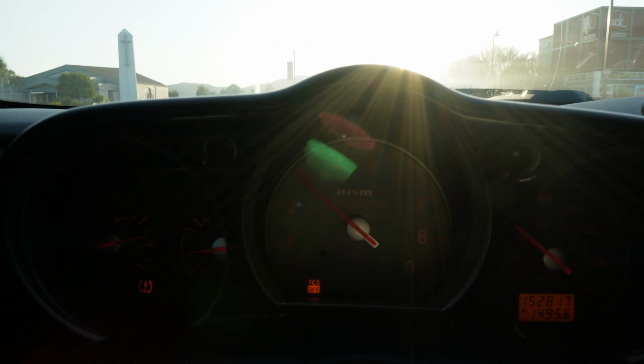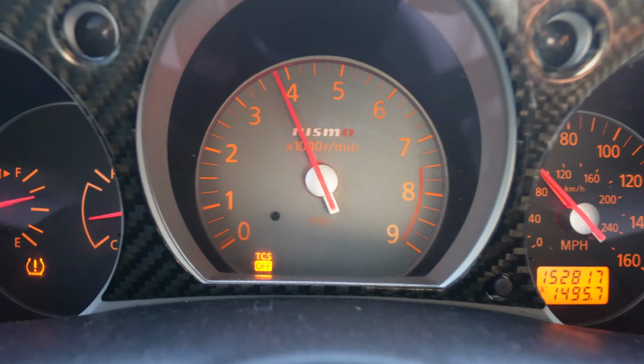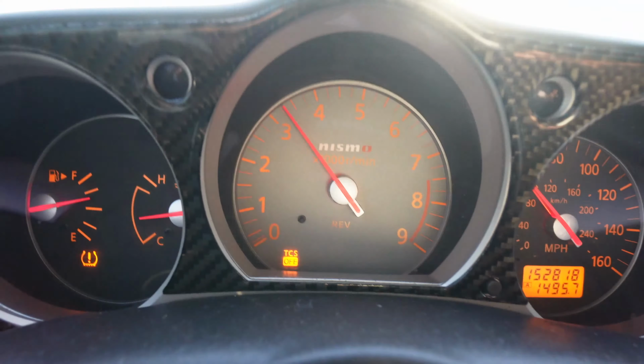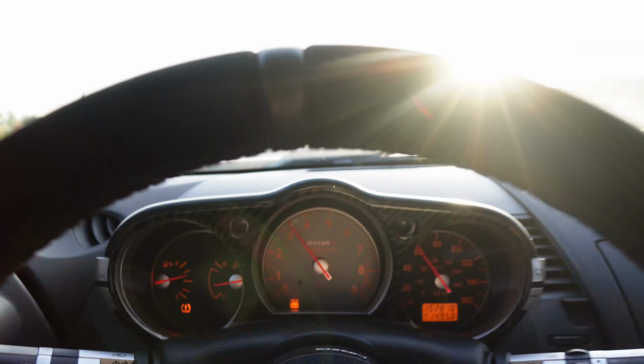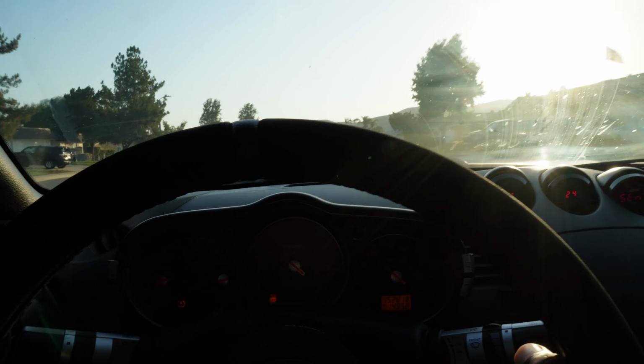So just pay attention to the RPMs and just listen to the sound. You'll hear it. You hear that, like it's just slipping? Yes, it's not hooking, the clutch is not grabbing the engine, et cetera, et cetera. So yeah, that's what our mission is today.